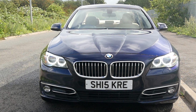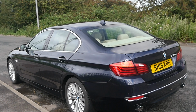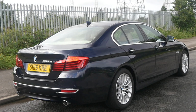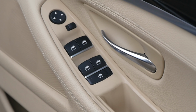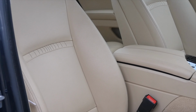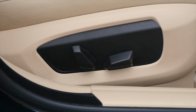Has done 66,469 miles. Fuel economy, urban 43.5 miles per gallon, extra urban 57.6 miles per gallon, and combined is 52.3 miles per gallon. It's a 0-60 time in a blistering 5.3 seconds. Top speed of 155 miles per hour out of a 313 brake horsepower, 6-cylinder, 24-valve engine. Road tax, 6 months is £90.75 and 12 months is £165.